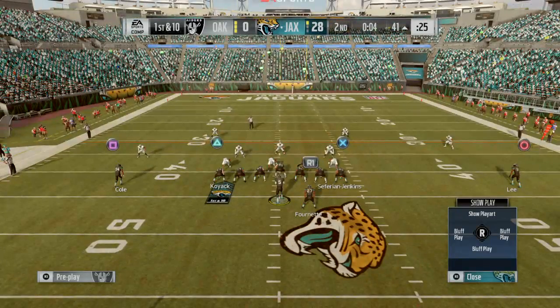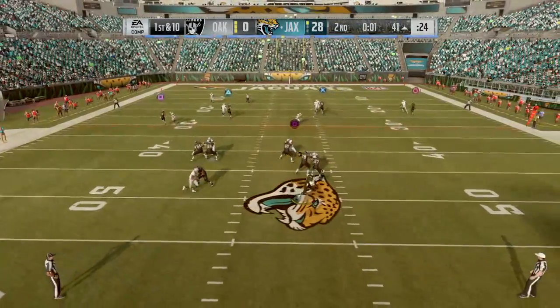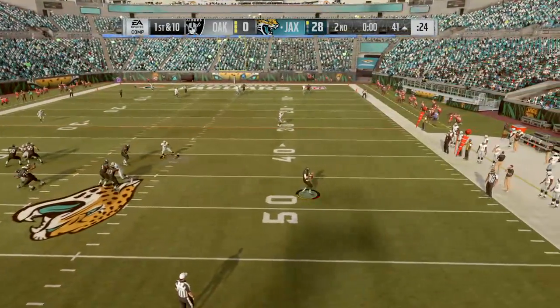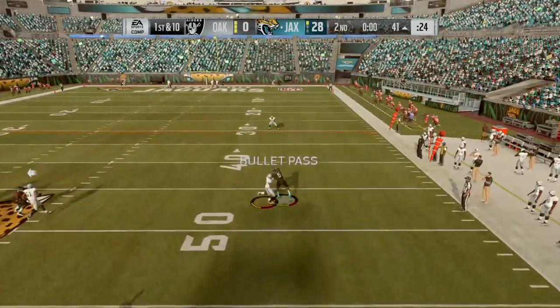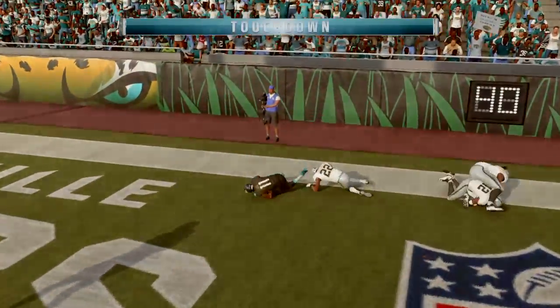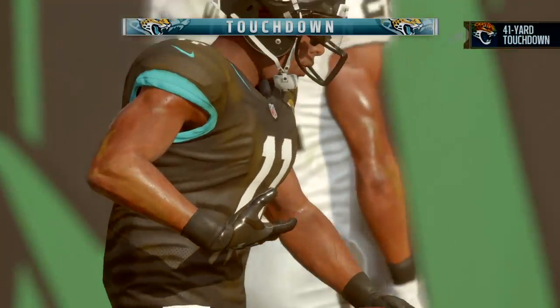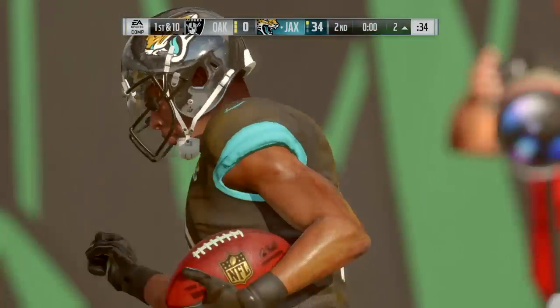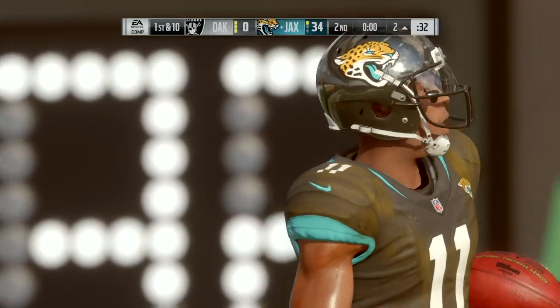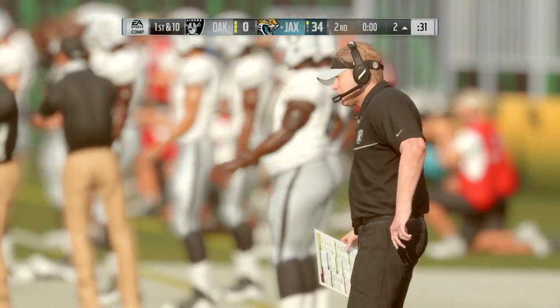Set. Green 80. Green attack. A final shot before half for Bortles. Escaping the pressure right. Now he'll let it go deep right side. And this is caught by Lee. Touchdown Jacksonville. Marquise Lee as time expires in the first half. And the Jaguars continue to roll.